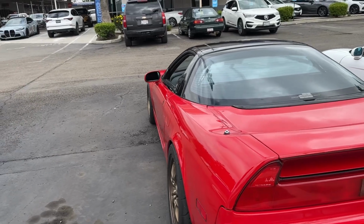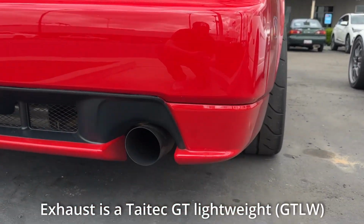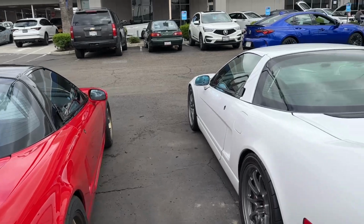Fitment of the wheels looks nice. I'm not sure what exhaust he has. The Comtech sticker, maybe it's a Comtech exhaust? I don't know. Sorry. I'll have to ask him later.